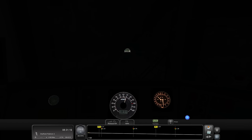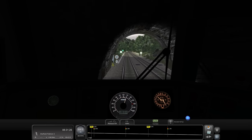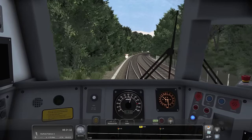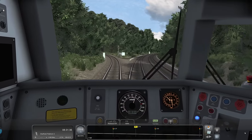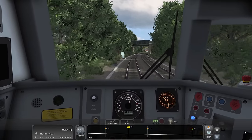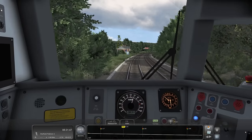I don't think we're actually that far away from Totley Junction. Totley Station Junction, Door Junction, I can never remember which one it is. But basically where the Hope Valley joins. No, it's Totley Tunnel. I think it's Door Junction, Door Station. And that makes a triangle. Look, there you go. That's going off there and round. Door and Totley Station on your left here.